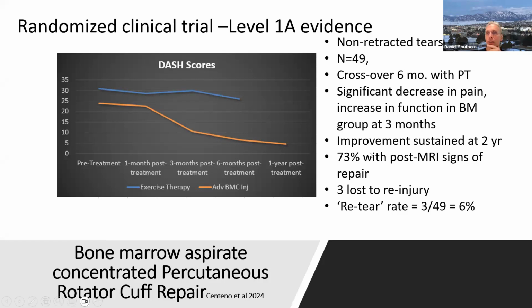And at 2 years, what was found was that the improvement was sustained at 2 years in all 3 outcome measures, which included disability, pain, and a single assessment numerical evaluation of their treatment. The majority of these patients had post-MRI studies obtained, and 73% of them, so 3/4 of them, showed definite signs of rotator cuff repair improvement. 3 of these patients were lost to re-injury, and it doesn't say in the study whether this was actually a re-tear of a repaired rotator cuff, but let's assume it was. This would create a re-tear rate of 3 out of 49 patients, or 6%. Compare that to the eye-popping 79% that I just showed you with surgical repair. Quite different.